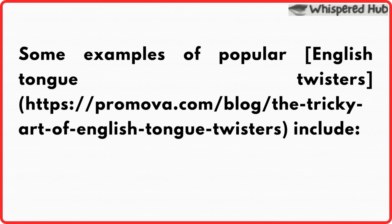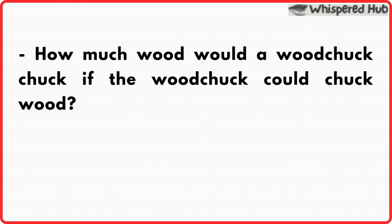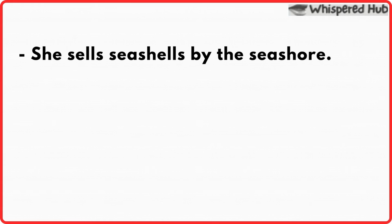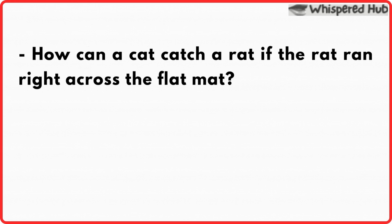include: How much wood would a woodchuck chuck if the woodchuck could chuck wood? How can a clam cram in a clean cream can? She sells seashells by the seashore. How can a cat catch a rat if the rat ran right across the flat mat?